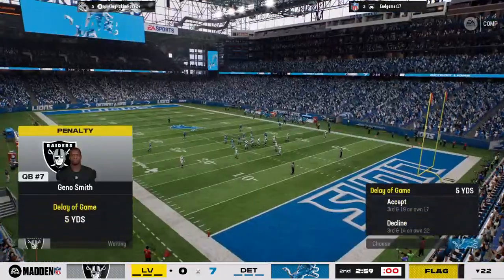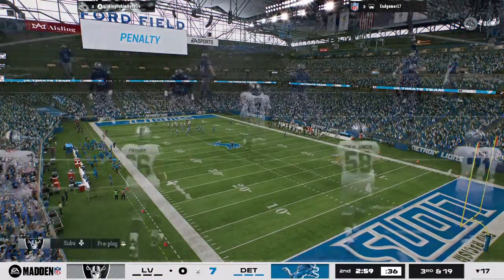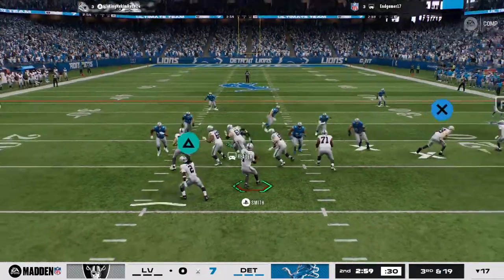Play clock down to 0. And this, not the best of sequences. The task now, a really tough one. Third and very long.